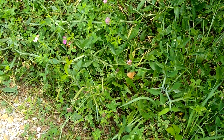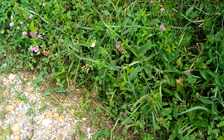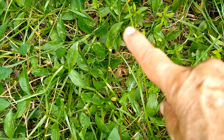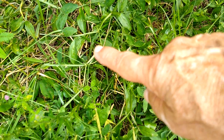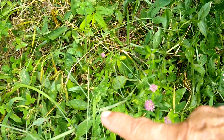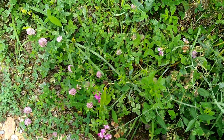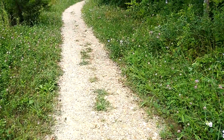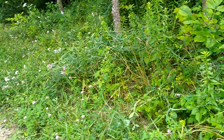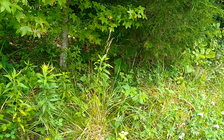Look at all of this. Show you something. That sweet pea starts back in here, grows and grows and grows and gets out here. Oh, wow, look at this. White. That was dark pink.